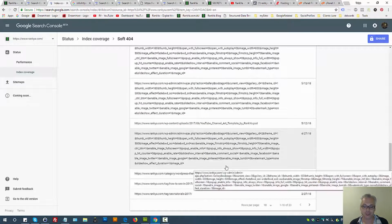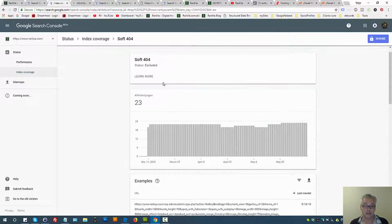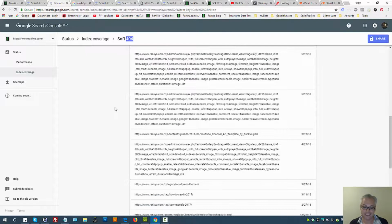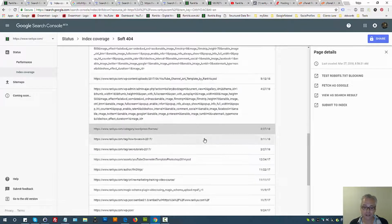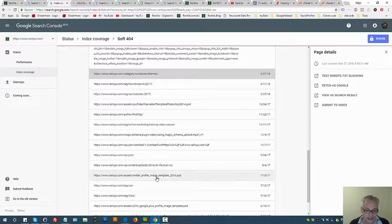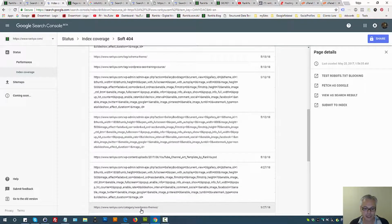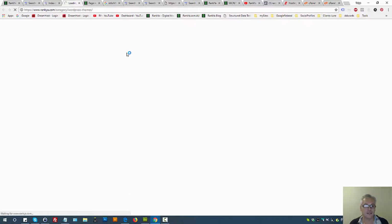But what if you're looking at a URL that you think, you know what, that URL is on my website, it's in my sitemap, and yet Google is seeing soft 404. If that's the case, you simply analyze it further and ask yourself, okay, in this example, let me show you one example. Category WordPress themes. Let's go and fetch that URL.